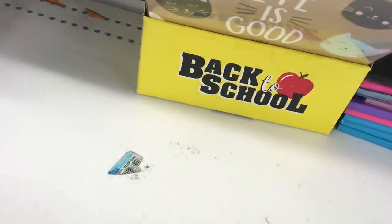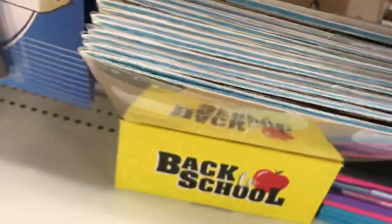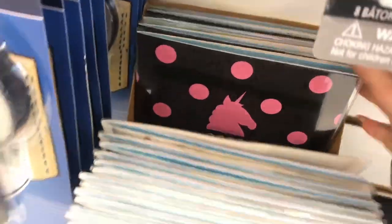And very fine lines. I'm very particular about my lines. I don't like big fat lines in my notebooks or my calendars. Cute unicorn.